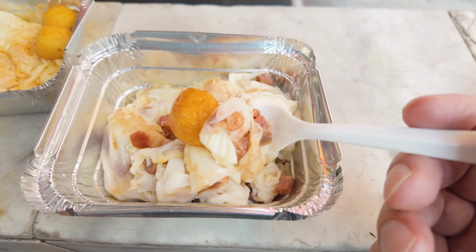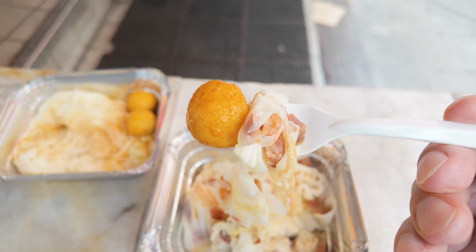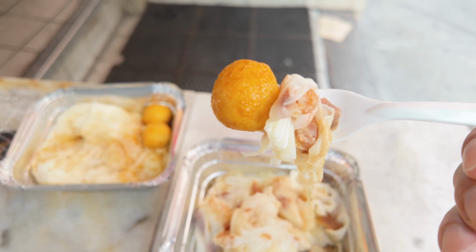I made myself the ultimate shish kebab. I got the roast pork on the bottom there, dry shrimp in the middle, and the fish ball on top. So this is going to be an awesome bite. So let's get into it. Shish kebab.